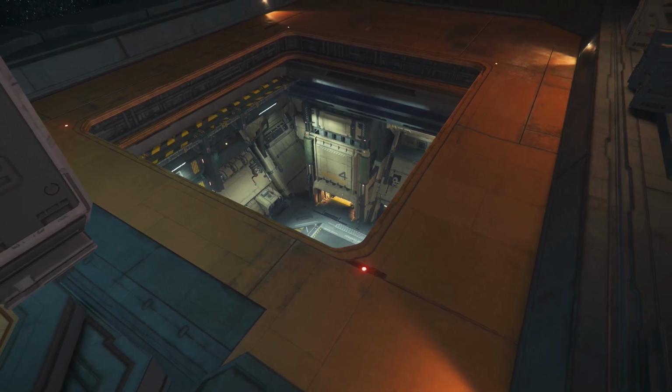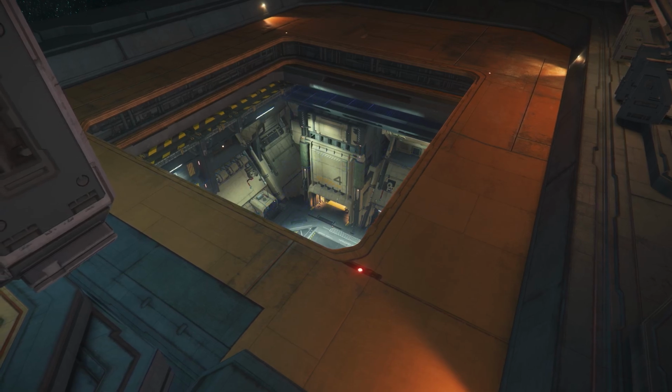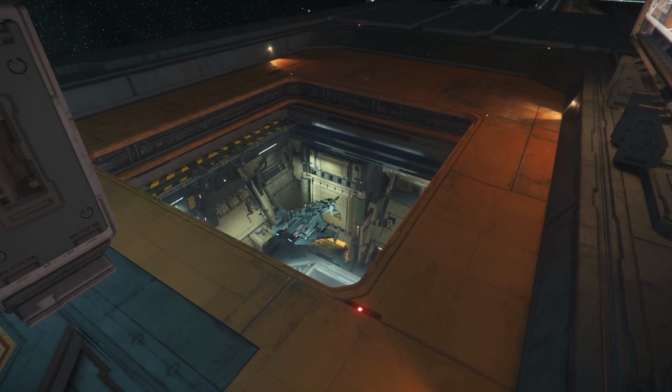What have we got here? I don't quite see them yet. I might have to move in ever so slightly forward here. I'm not seeing anybody lifting off. Again, I don't want to get too close. Ah, here we go. A Gladius taking off.